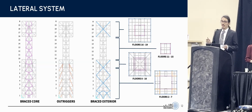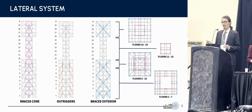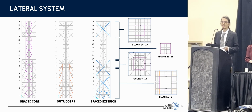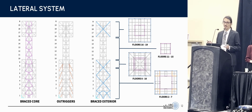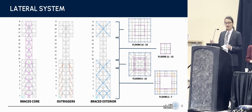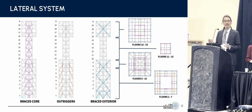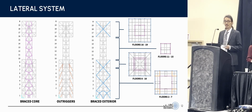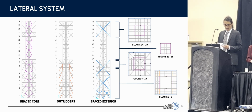Our solution to lateral loading involves a braced core to ensure continuity of the lateral system. Eccentric bracing allows light to filter through to the atrium, while also providing access points between the inner and outer sections. External bracing helps reduce the displacement and acceleration of the roof, while an outrigger system transfers load from the core to the exterior braces, thus improving the effectiveness of our reinforcing system.